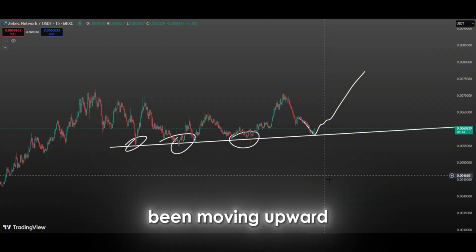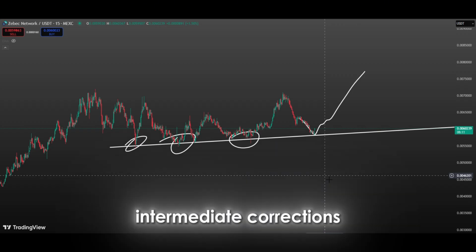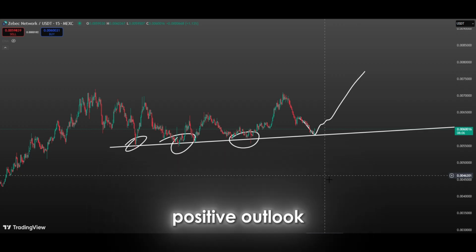The price has been moving upward at a consistent slope for a long time, and even during intermediate corrections, it has maintained its position without falling below the trend line. This builds investor confidence and signals that the market generally holds a positive outlook.